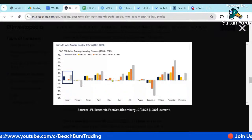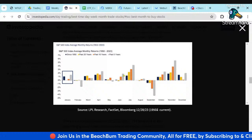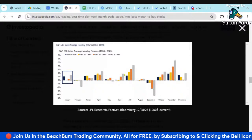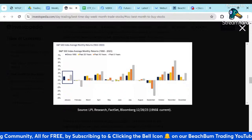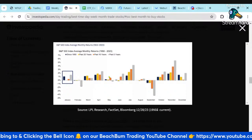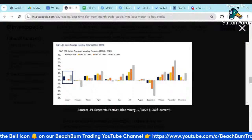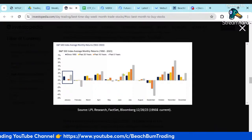And then we see a slight rebound in June. So back longer, it was slightly negative, very flat, but in the past 10 years, it's been positive. So we do get a rebound coming out of the sell in May crowd into June. So even though they say sell in May and go away, and I think their go away is till September, October timeframe, we do see a nice rebound in June.